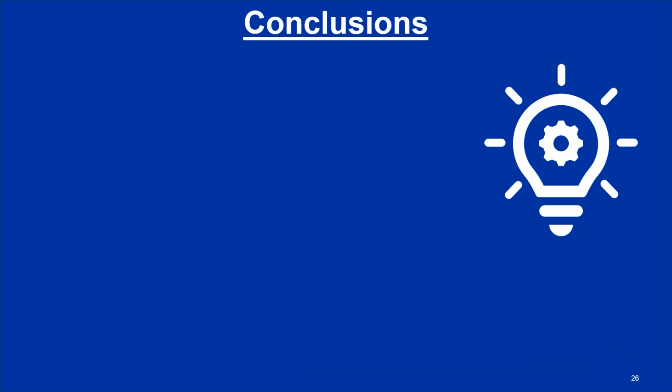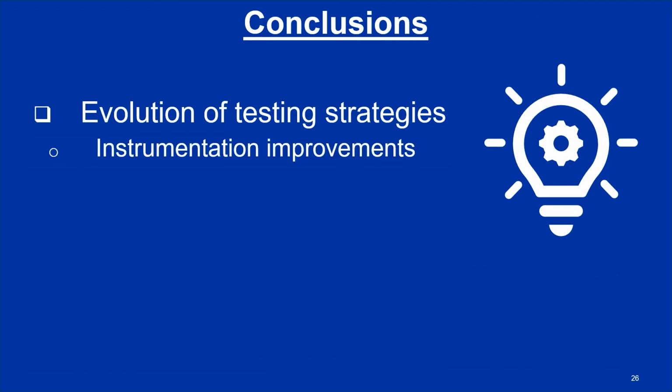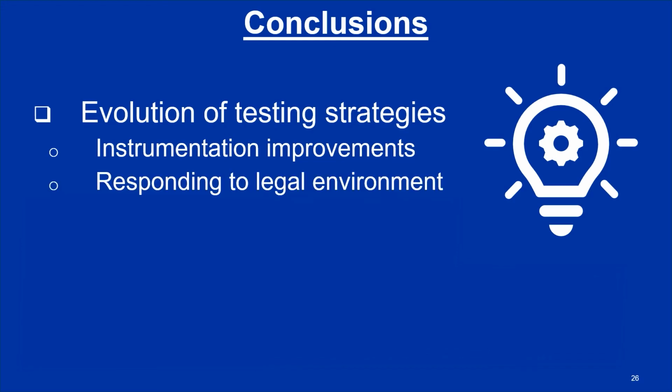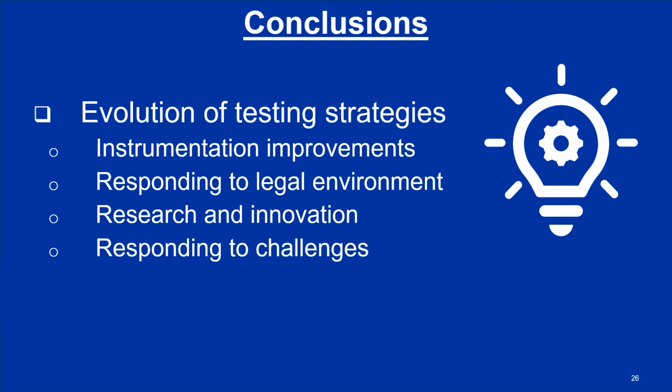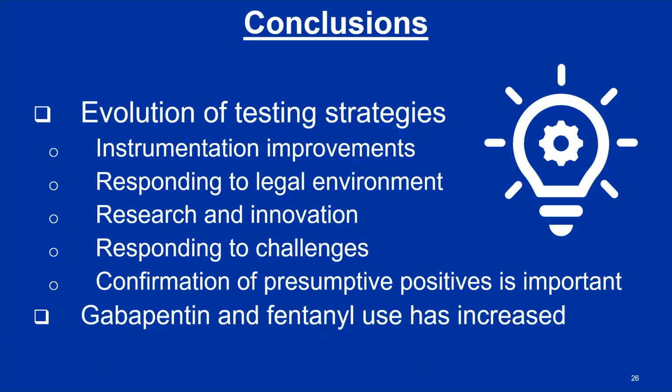So in conclusion, over time, newborn toxicology testing strategies have evolved, and they've been responding to improvements in instrumentation, responding to the legal environment, research and innovation, responding to challenges specific to newborn toxicology, and last but not least, the notion that the confirmation of presumptive positives is very, very important. We've also talked about gabapentin and co-exposure with other drugs and the issues that brings. We've talked about the increase in the prevalence of fentanyl and the dangers involved there.